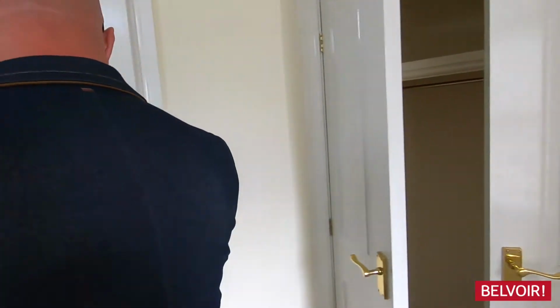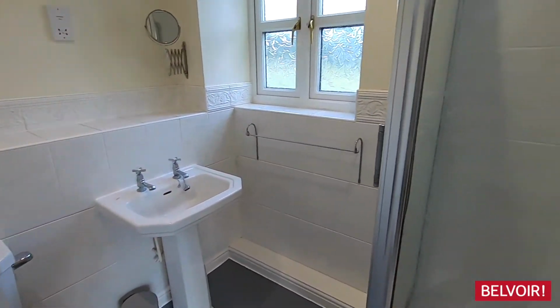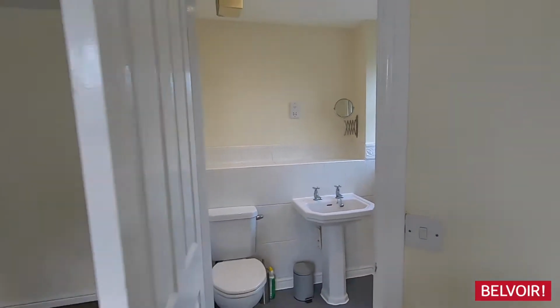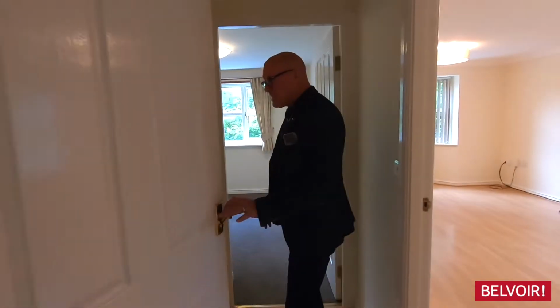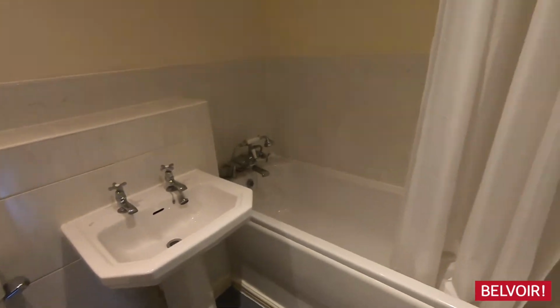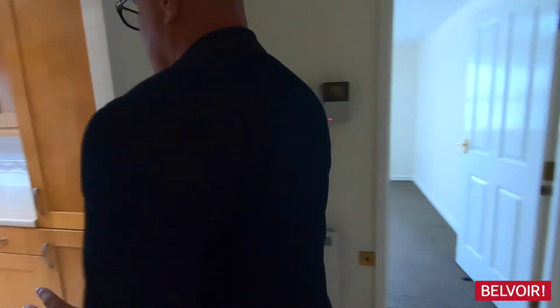But let's take a look at that ensuite. If you just quickly nip in there. Got the shower cubicle. And we've got the second bathroom. So let's just take a look at that, and then we'll take a look at the kitchen. So here is the second bathroom. That's got the bath in it. Now just here, you've got a bit of storage just located there. And that leads us through to this kitchen.